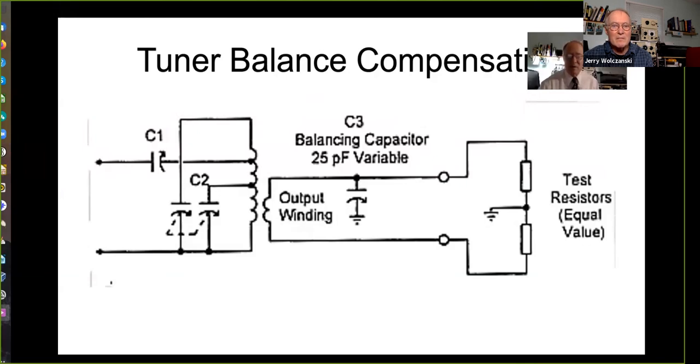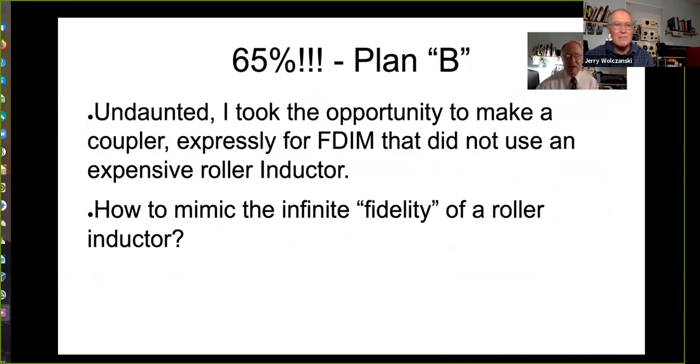This was pretty neat to do. It was fun to do. So after I built Dean Strauss coupler and it didn't work, I thought, okay, plan B, I'm going to make a coupler just for 4 days in May that did not use an expensive roller inductor.